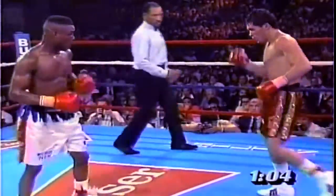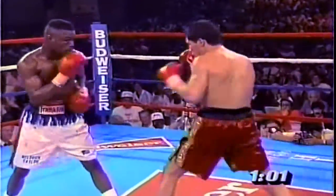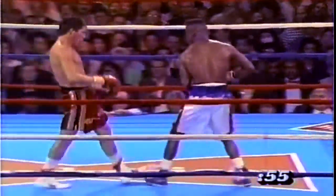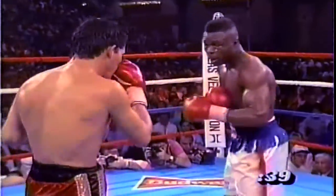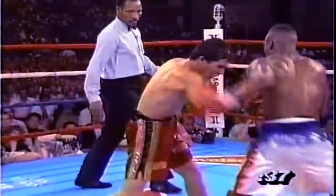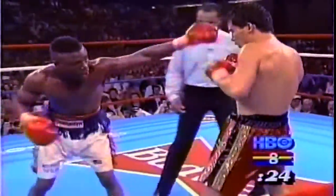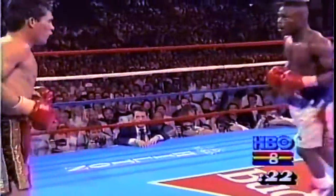Taylor begins to flurry with the left again. This is dramatic stuff. You're seeing a young fighter at the very top of his game against one of the greatest to have fought in the last 20 years. He is far more poised than I was for my fight with Duran back in '80. A lot of concentration here. Crowd chanting Mexico, Mexico, trying to lift Chavez up.